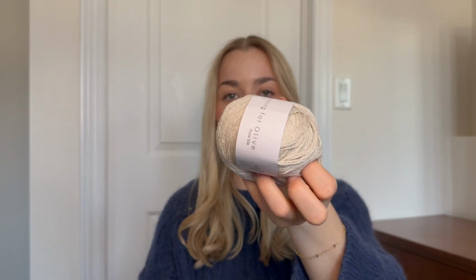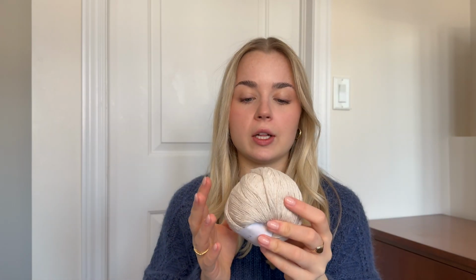The yarn I used, it actually was gifted to me from my friend for my birthday. She gave me 3 balls of this and I only wound up using 2. So this is the Knitting for Olive Pure Silk in the color Putty, and it's a really nice neutral sort of off-white color. This yarn was so nice to work with.